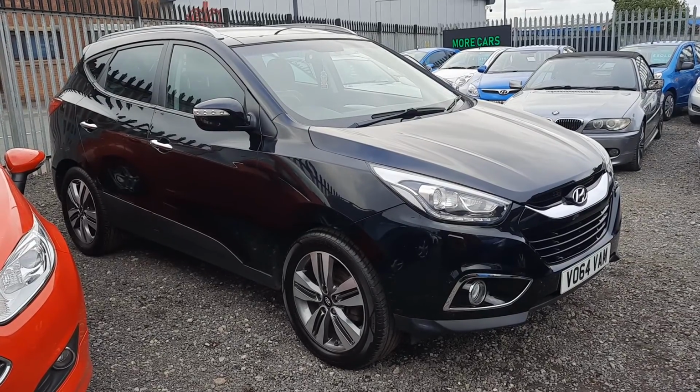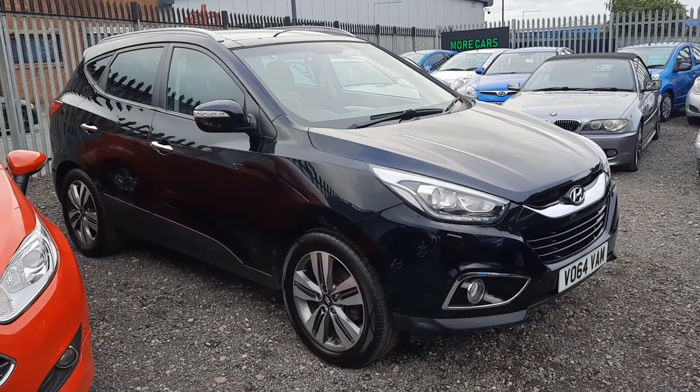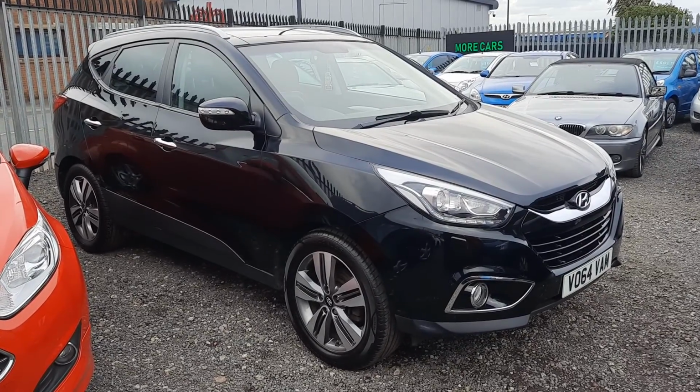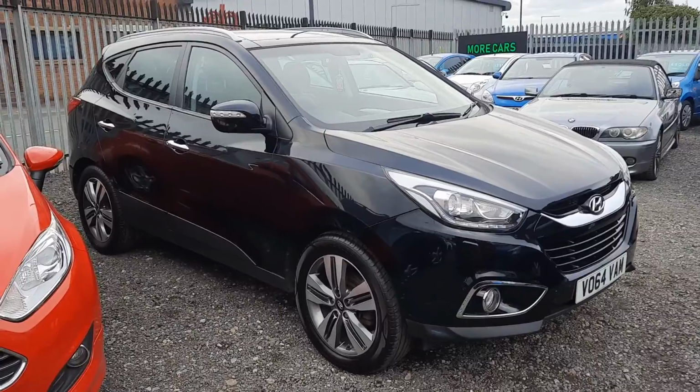We're going to brave the winds out here to have a look at probably one of the best cars in our stock. It's this Hyundai iX35. Look at the size of it. Let's have a look around.